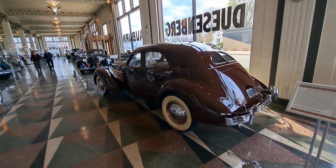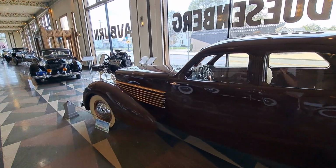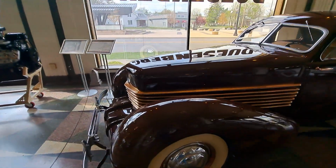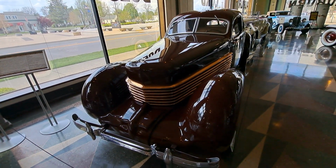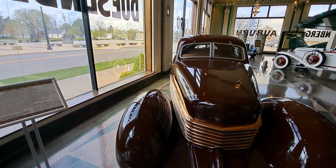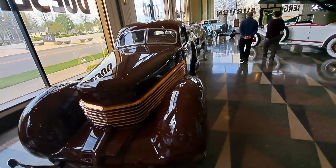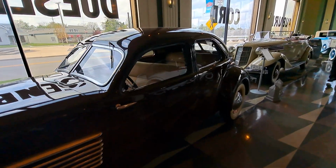Here's another Cord here. These have a nickname as a coffin nose Cord. I'll show you the front, you can see why. These are also front wheel drive. But the nose of it looks like a coffin, kinda. And the Cord is what Tom Mix was killed in, the old 1930s era cowboy actor. He was killed in one of these.